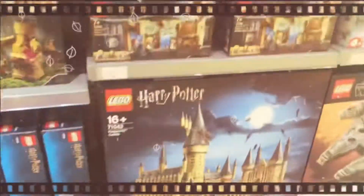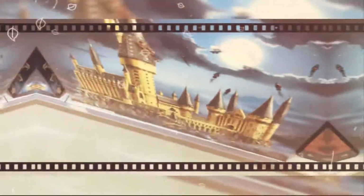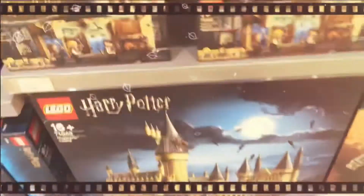Wait, Mom, wait, right now. Oh, guys, we got that one. So, guys, check out that video. But, guys, look, it's the Hogwarts Castle. And it has all the founders in it. Now, that's amazing.